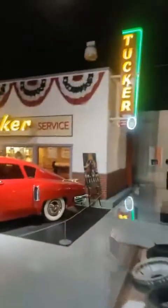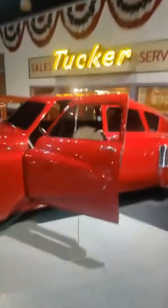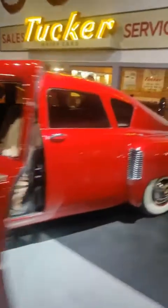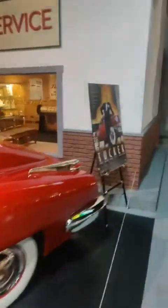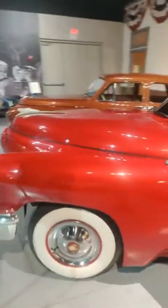Here's another one over here. Look at this beauty. Look, it's set up like a Tucker sales room over there. Look at this red one. I got about 10 minutes left. Yep, there's the movie right there, kid. You just mentioned it, and there it is. But these cars were incredible, and it's a shame that, look at that. Look at the inside. I mean, they got stuff in there to protect it, but look at the arm to hold the turbo. These were really cool cars.